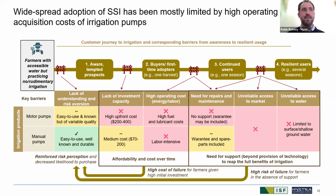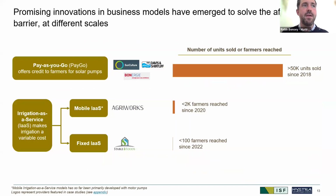Now, in the last few years, there's been no shortage of innovation, and some of the people in this call and the businesses we'll hear from in a minute are testament to that. We have grouped these innovations in three buckets that you'll see here. First and foremost, Paygo, coupled with solar water pumps, has really made a dent, with 50,000 units sold since 2018, with most of them, as we understand, coming from the leader in the sector, and our friends at Sun Culture, who I'm hoping also are with us today.